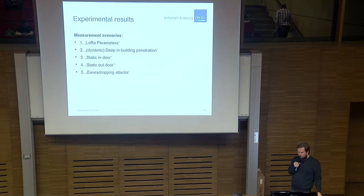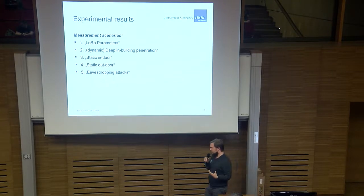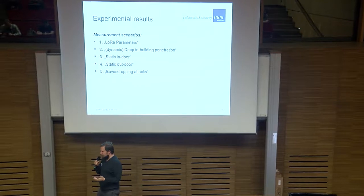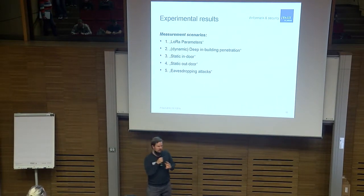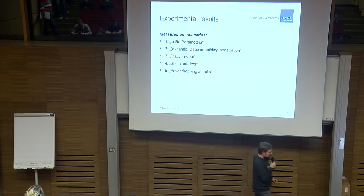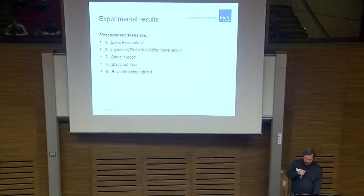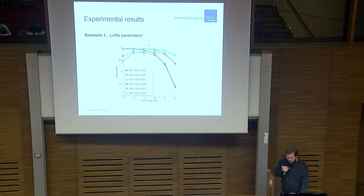And then we went forward and we tested, does this work when there's no movement, where the wireless channel doesn't change because I'm moving around, but because the environment changes between the modems, right? So those were then the scenarios 3 and 4. And the fifth is also very interesting, what happens when the attacker comes into play.